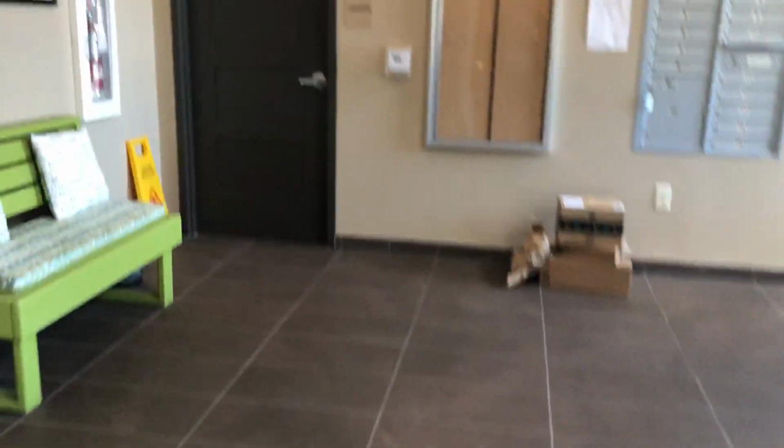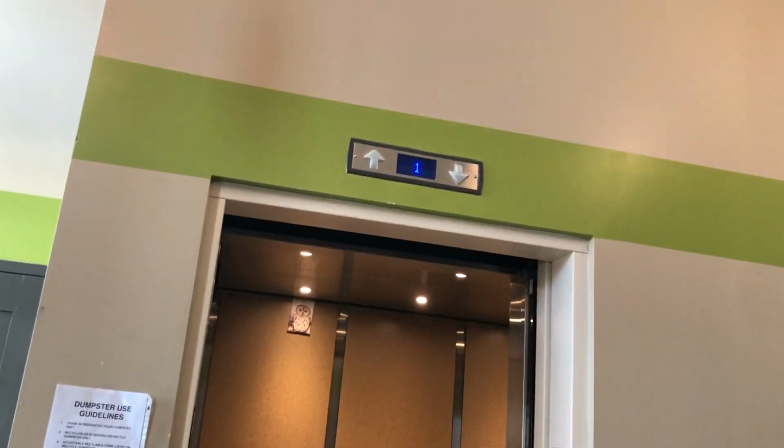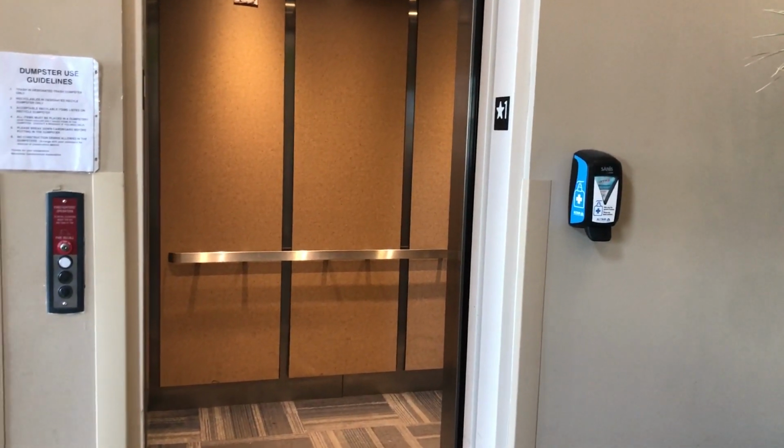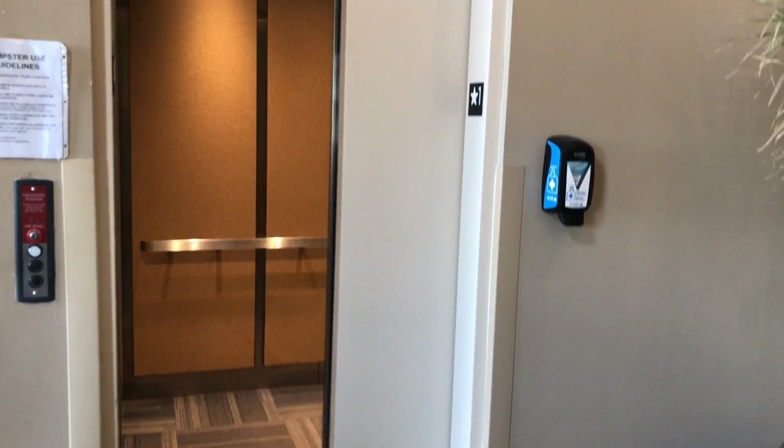You're back at 1. Arm button rings. Wow, that was really fast leveling on the first floor. Yeah, I think there was an old freight elevator here that sadly got ripped out when this was installed. They're closing, that's going to be it.